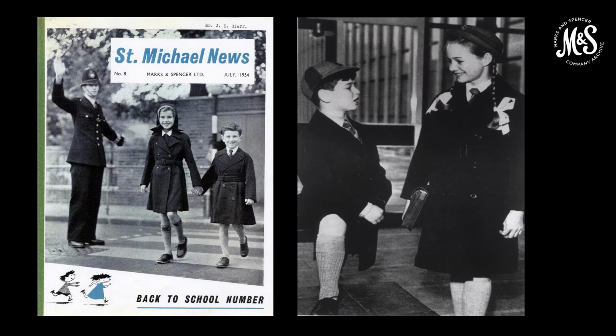Our children's clothing, including the school uniforms, was well known for having extra generous hem allowances so that items could be lengthened as children grew taller, and we coined the phrase, "the test is in the testing." Linings and buttons, as well as the fabric of garments, were tested in our laboratories with abrasion, shrinkage, and washing tests.